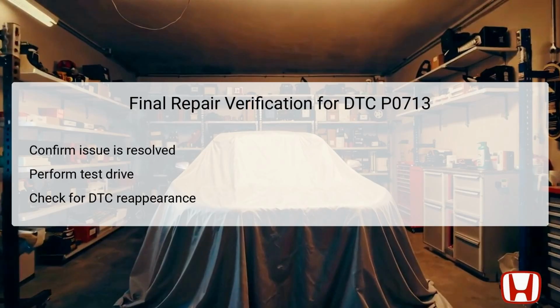verification. Start by confirming that the issue has been effectively resolved, ensuring that all faulty components, including the temperature sensor and any damaged wiring, have been replaced or repaired. A test drive is an essential next step. It allows for real-time evaluation of the transmission's operation under various conditions and confirms that the vehicle shifts and performs as expected. Following the test drive, recheck for the DTC using HDS to ensure that it does not reappear.